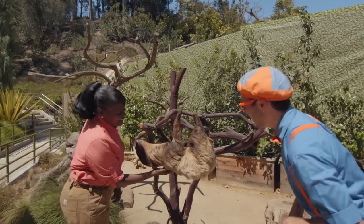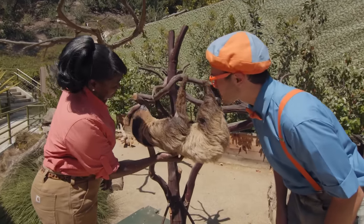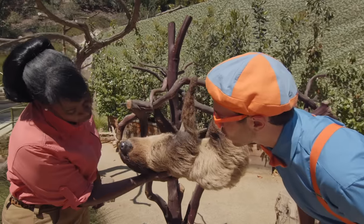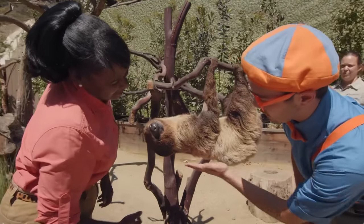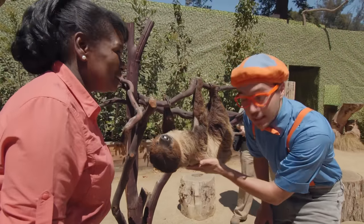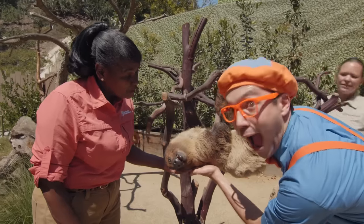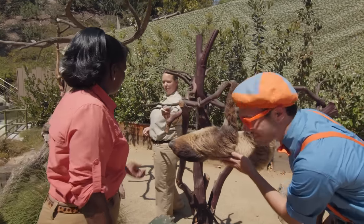So silly. She sleeps during the daytime too and is awake at night, so that when she's moving around slowly, she can find the fruits and flowers that have bloomed during the day. Wow. Did you hear that? Yeah, I'd love to feel her. Oh, she's so soft and gentle. Isn't she? What people don't know about sloths is that they can actually be really good swimmers too. Whoa. I know. They can swim.